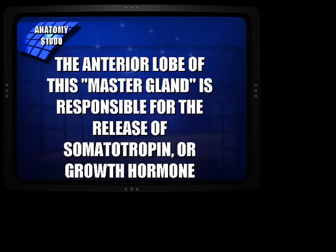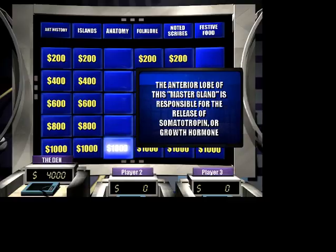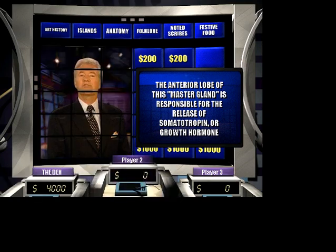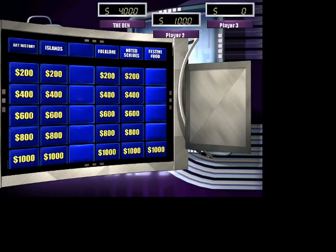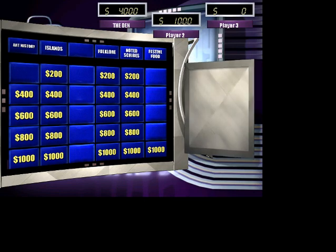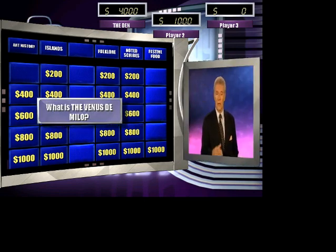Anatomy for 1,000. The anterior lobe of this master gland is responsible for the release of somatotropin, or growth hormone. Player two. What is the pituitary gland? Exactly. Art history for 200. This ancient statue is also named the Aphrodite of Melos. Anybody? Here's the right response, Milo.